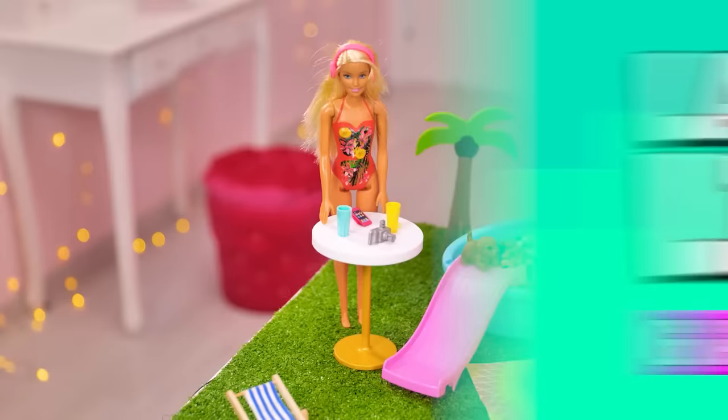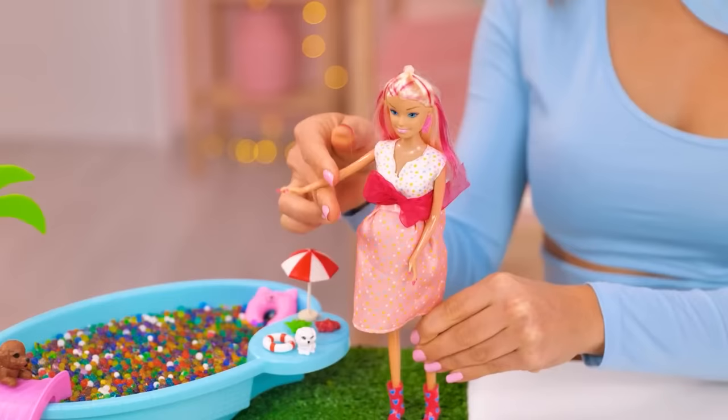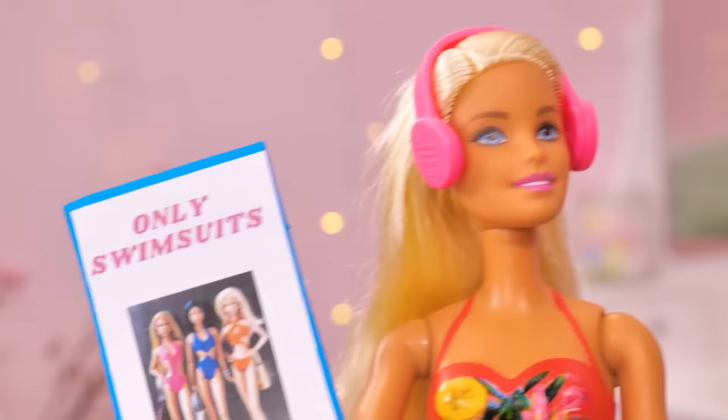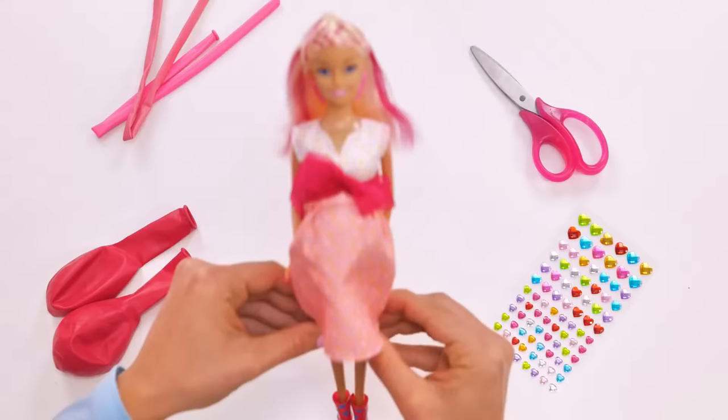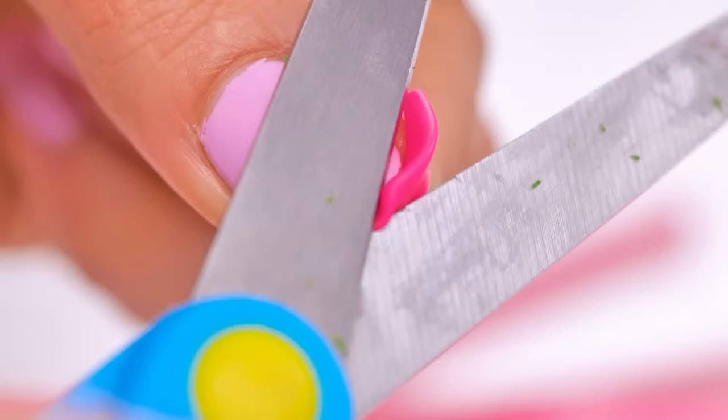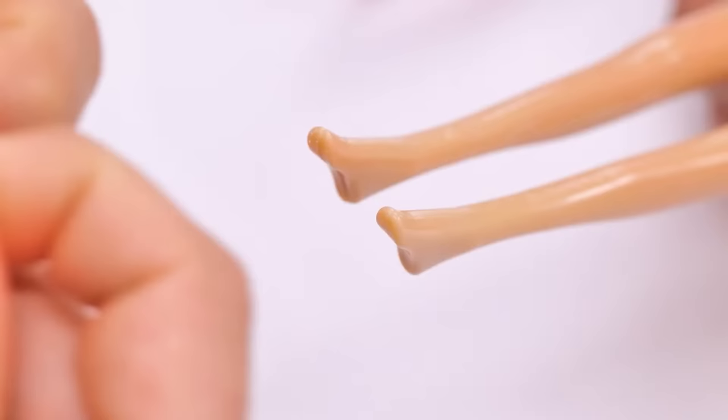Let's have a nice pool party! All the swimsuits allowed. Oh my, did you hear her? I'm gonna make you one. Make her regret it. This will work. Just need the right cuts. The low part is ready.